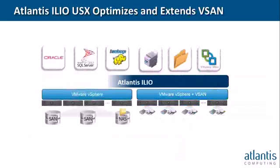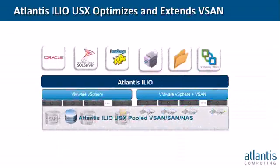Then we can also take an existing virtualized infrastructure that is using shared storage and actually pool that across and extend vSAN to be in a pool with any file and block storage that you have that works with your hypervisor. So if you have a NAS filer, a tier 1 SAN, you can pool that with a vSAN, or you can use it in different ways and optimize both at the same time across both infrastructures.